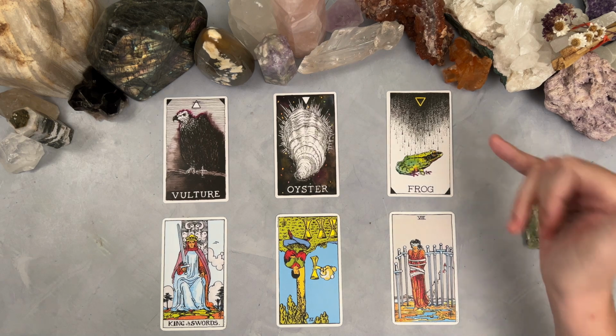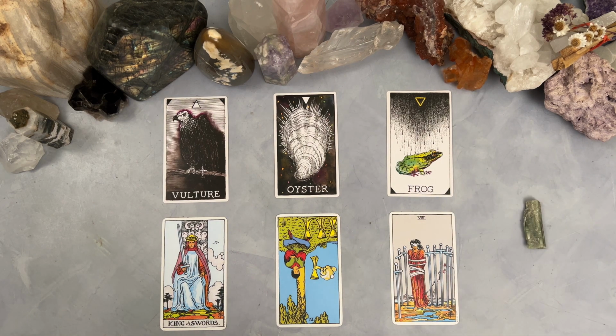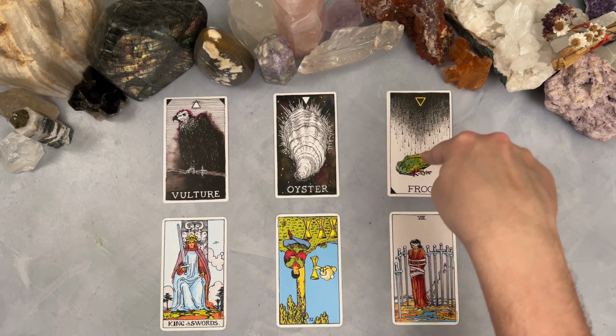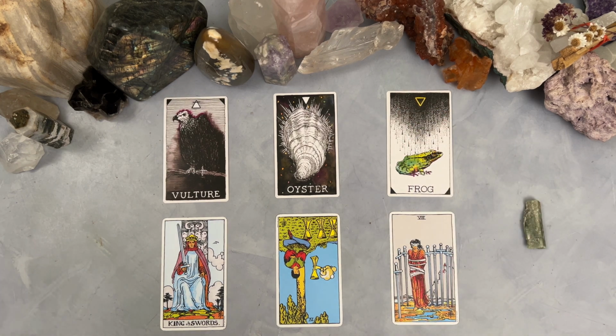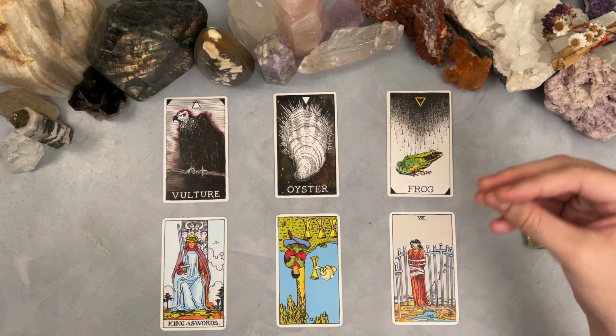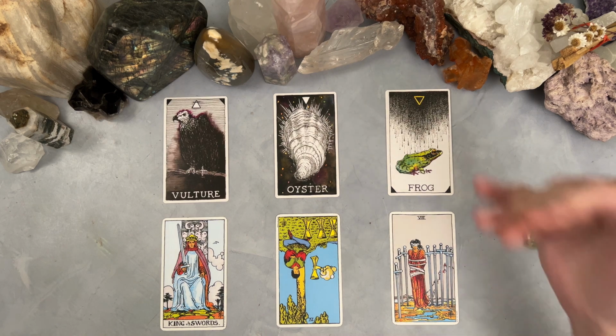They're very, very intuitive, right? And the green on their skin is kind of making me think that they're lucky too. This person seems kind of lucky to me, and they want to share that luck with you. They want to heal with you, right? With these tears or these raindrops falling on this frog's back, this person desires you to cry with them. They want you to really open up and just shed all your drama with them, right?